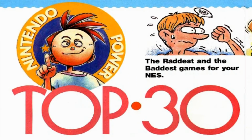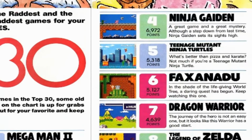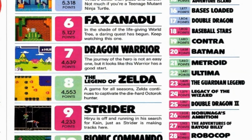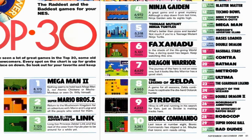And finally, our top 30 sees a new number 1. Mega Man 2 stands tall as champion this time. Super Mario 2 gets 2nd place and the former champ Zelda 2 slips to 3rd. Rounding out the top 10 is a legendary cast of crazy good carts, and a lot of new titles popping up here. Those are in the red, by the way. Do you see any of your favorites here? Let me know down in the comment section below.